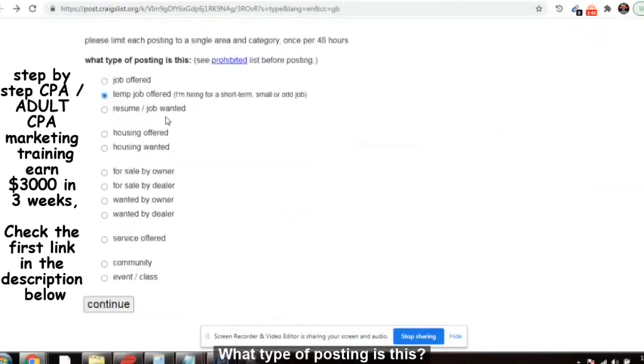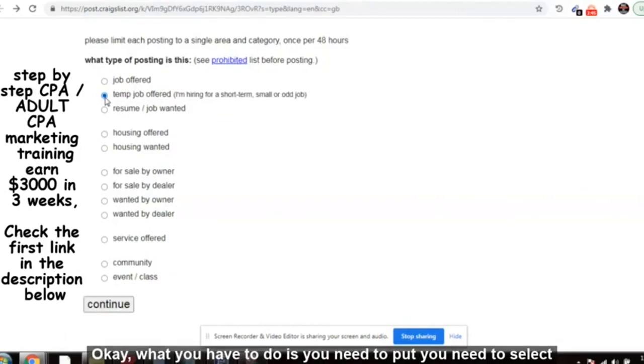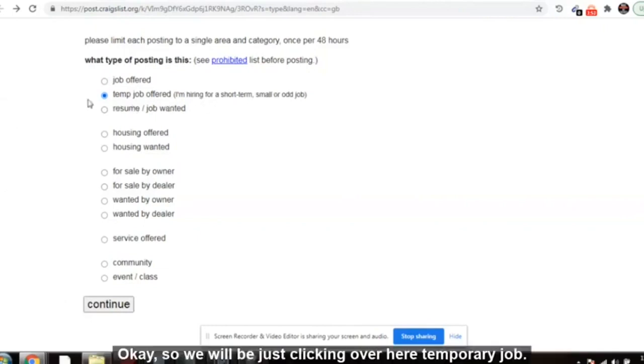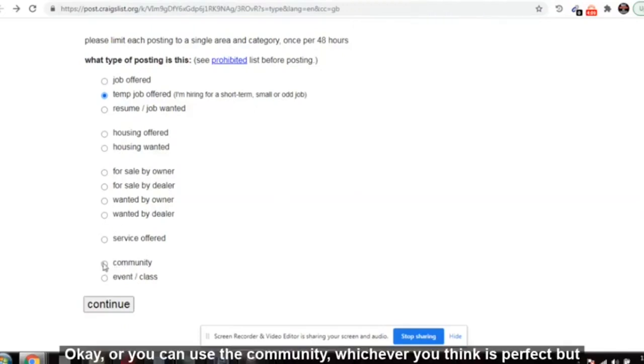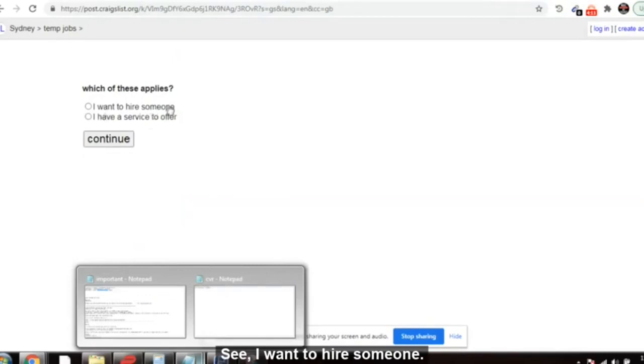What type of posting is this? You need to select temporary job. We are not offering any job, but it comes under the smaller odd jobs. So we'll click over here, temporary job, or you can use community, whichever you think is perfect, but I would recommend you use temporary job. When you click over here, you will get to this page. See, I want to hire someone. I have a service to offer. Just click over here, I want to hire someone.